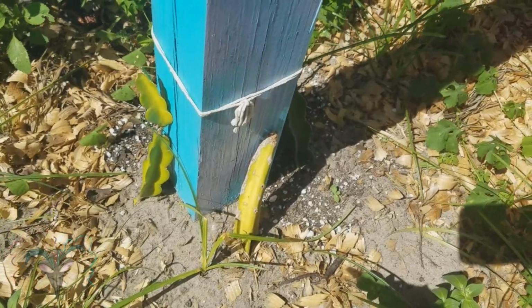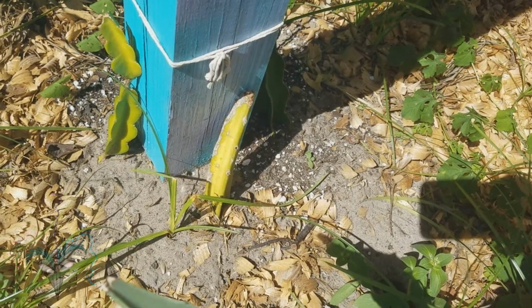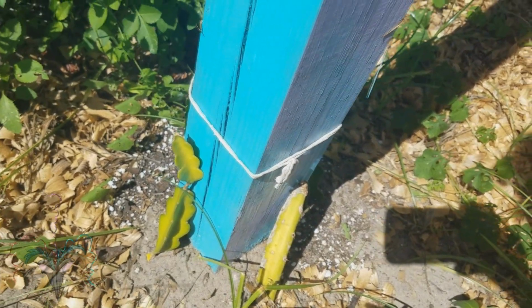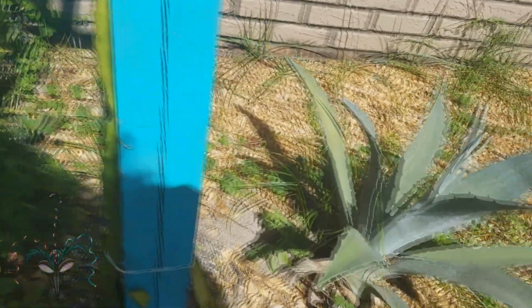The Frankie's red hasn't done anything and it's yellowing up, so I'm worried about that one. And the American Beauty hasn't done anything either. They both are just sitting there. I hope they're producing roots, but they're not dead.